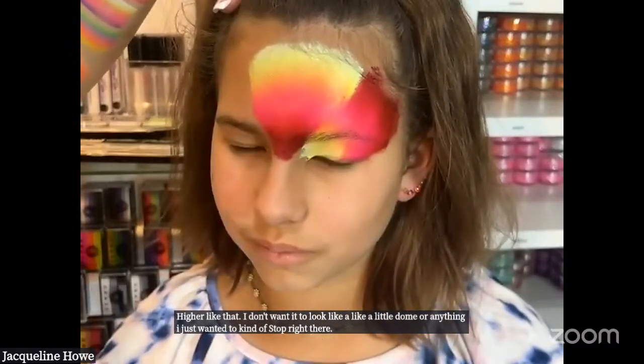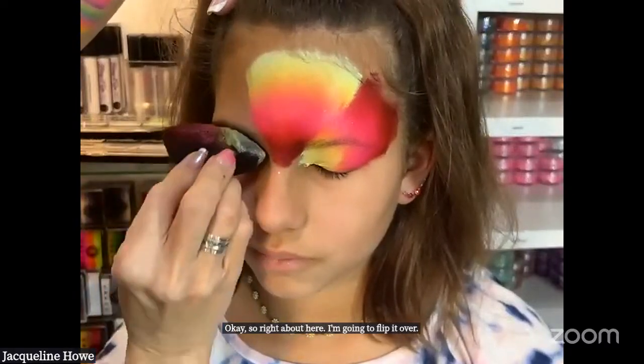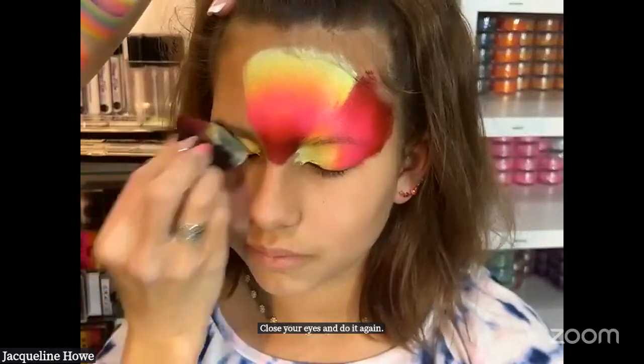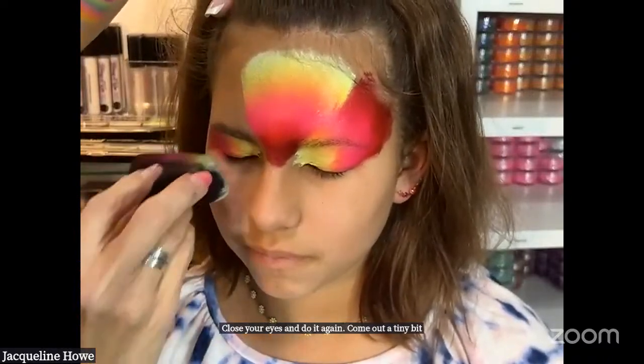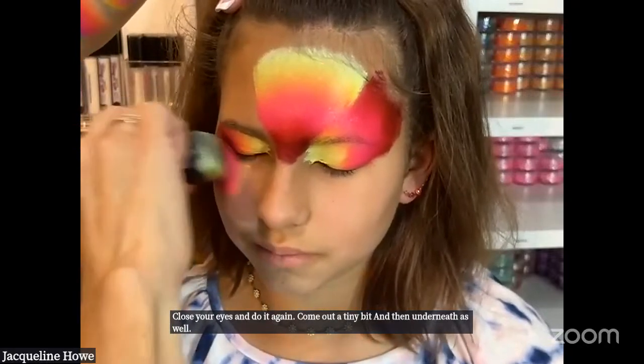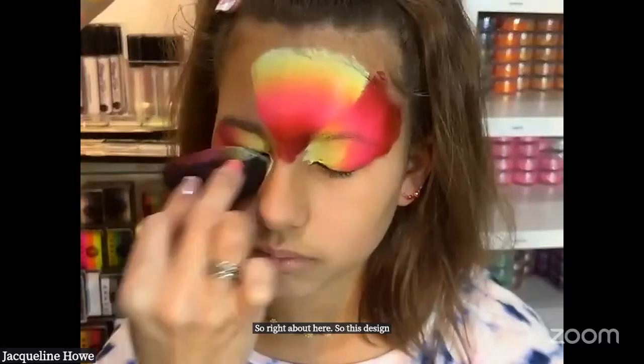Okay, so right about here, I'm gonna flip it over, close your eyes, and do it again. Come out a tiny bit, and then underneath as well. So right about here. So this design really showcases the split cake.